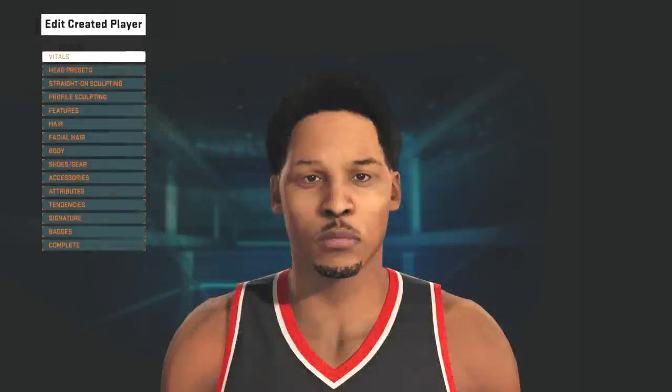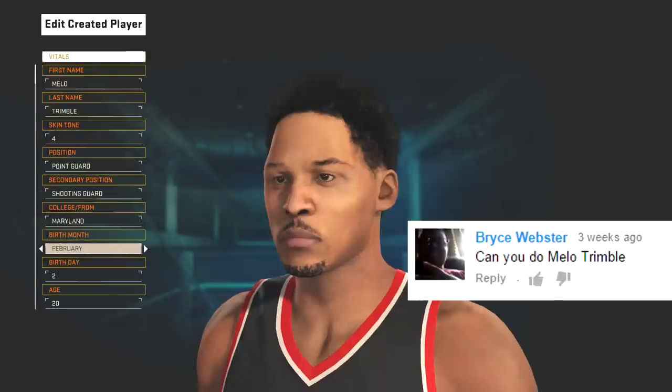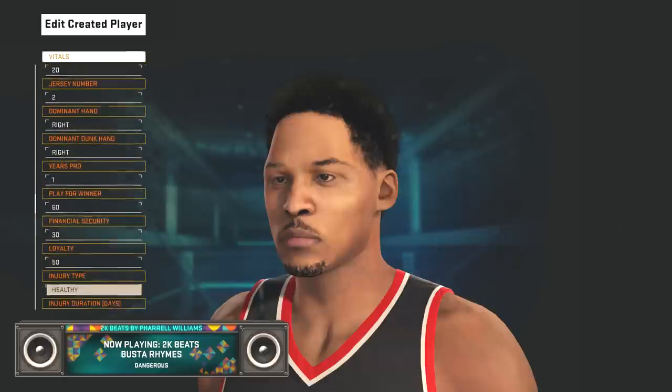If you've watched any of March Madness so far, you're more than likely familiar with Melo Trimble. Now, the Terrapins had an unfortunate exit against West Virginia, but Trimble played well. He shot incredible from two-point range, three-point range, and from the free throw line.